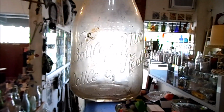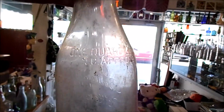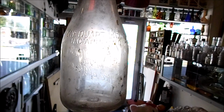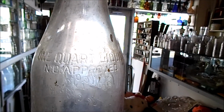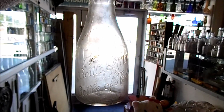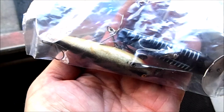I got this milk bottle. These are fairly common. A bottle of milk is a bottle of health. I only bought it because it was only $1.50. It says NC approved. I don't remember that saying that on the other ones I found. So that's kind of interesting. And the other ones I found were all the medium size and the small size. I don't think I ever dug up a quart one. So for $1.50 I thought that was a good deal.